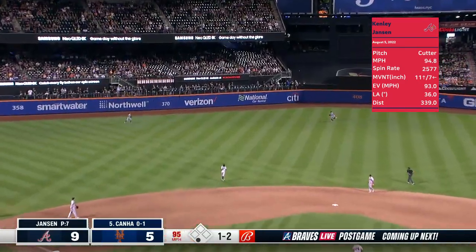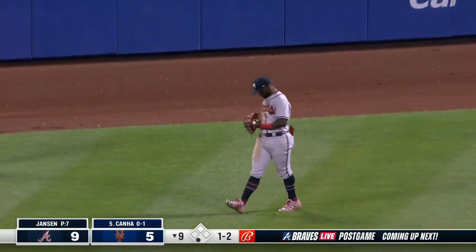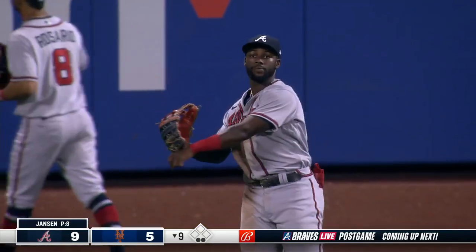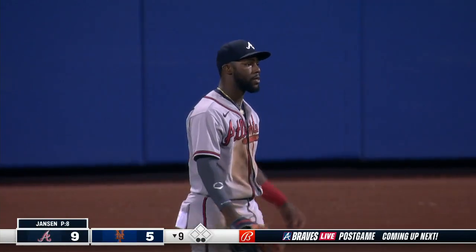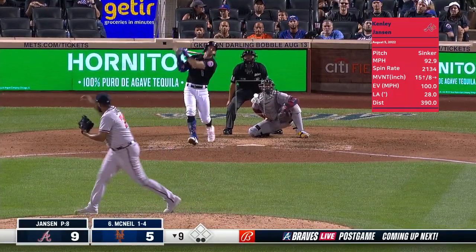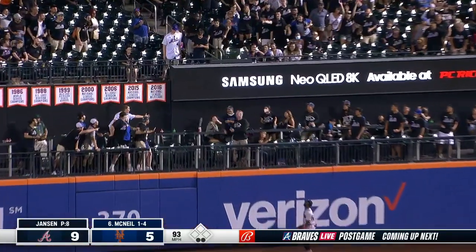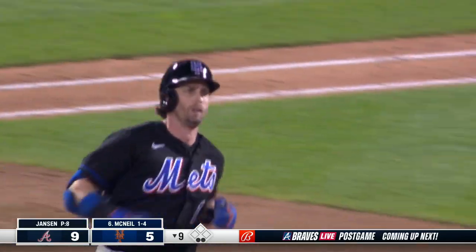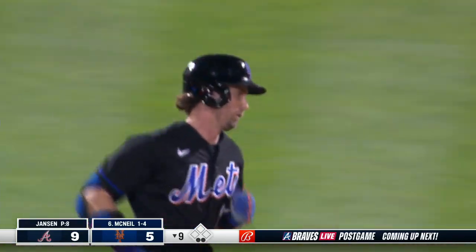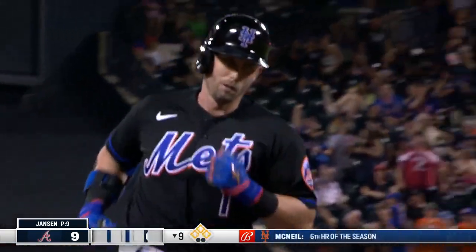High fly ball left center, curling out toward Michael Harris, who puts the squeeze on that. And the Braves need one more out. Fly ball again. Harris retreating, still going back, warning track, wall. It's gone. McNeil timed a sinker and didn't miss it. A solo home run with two outs.